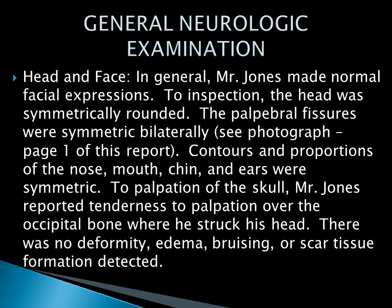With regards to the head and face examination, a couple of things that you will assess for. You want to note if there's any abnormal contours or proportions of the nose, mouth, chin, or ears, perhaps due to a trauma or even due to a surgical procedure. You want to inspect the head to make sure that it's symmetrically rounded. Another thing that you can do is you can look at the palpebral fissures, make sure that they are bilaterally symmetric and that one eye is not suffering from ptosis compared to the contralateral eye.